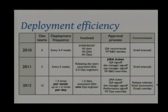The approval process was a little bit better. We used Jira. We have been using Jira since the beginning. But now we actually put releases into a Jira ticket, and people had to comment on the ticket to say, okay, I sign off on this release. So we went from every 3 to 4 weeks to every 2 weeks. It was better. And then in 2012, it actually got a little bit crazy.